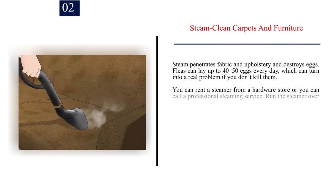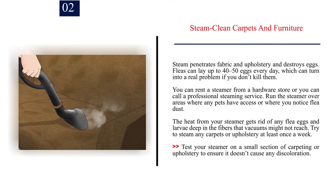Number 2. Steam clean carpets and furniture. Steam penetrates fabric and upholstery and destroys eggs. Fleas can lay up to 40, 50 eggs every day, which can turn into a real problem if you don't kill them. You can rent a steamer from a hardware store or you can call a professional steaming service.